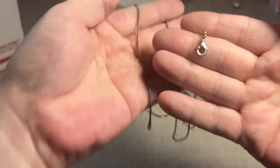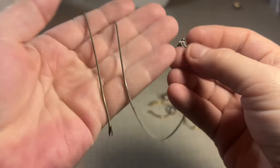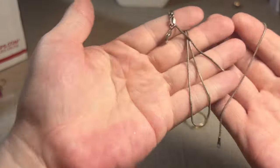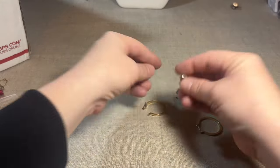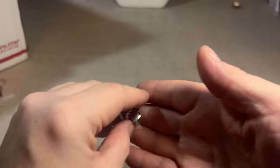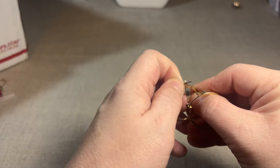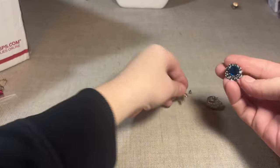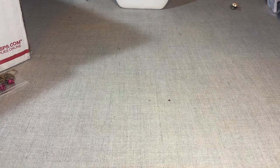All right, so we have another chain here. Let me see. My first thought is sterling, but I'm just not sure. It's not marked. Oh, there's some verdigris on it. Yeah, so this is a silver tone chain, not sterling. I see verdigris, so that's an indicator that it's definitely not sterling. So these are silver tone earrings. We have a pair of little gold tone hoop, huggy hoops. And then we have some unmatched earrings here. So I'll set those aside and see if maybe we find them.